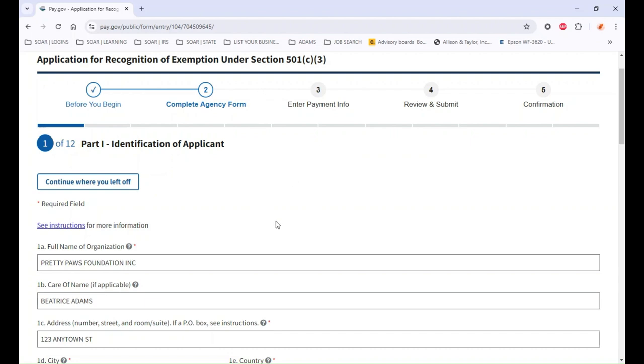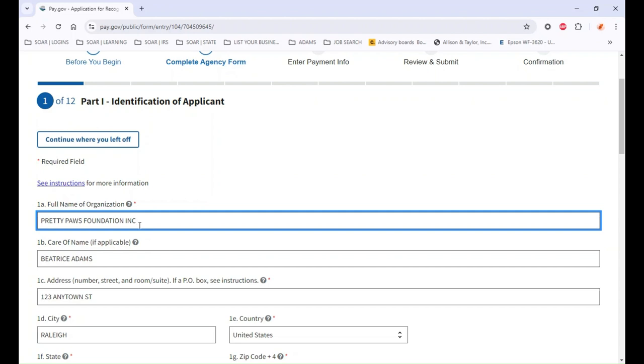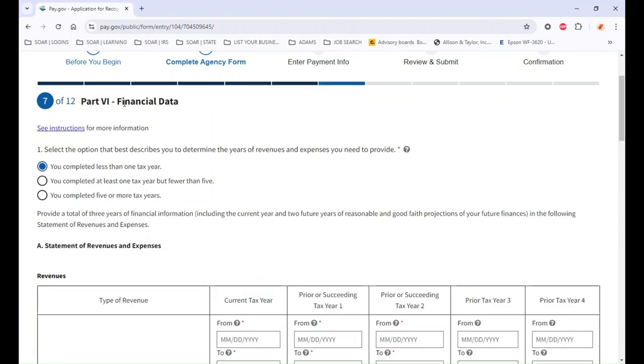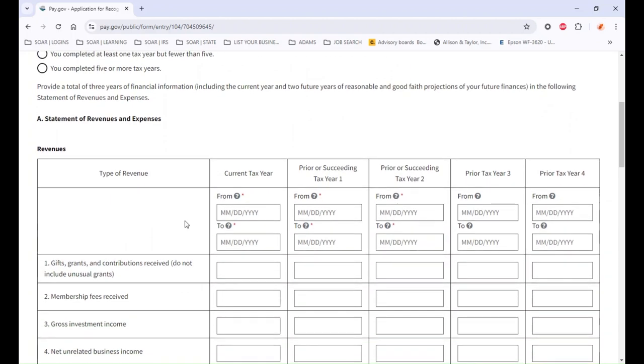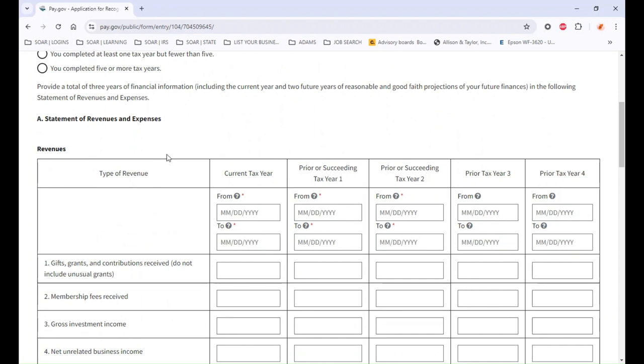All right, so here I am at the Pretty Paws Foundation Inc. Form 1023, and I will just go here and click continue where you left off. All right, and so here we are at part 6, financial data. Now this is the section where I'm actually going to show you how to complete the form that is a part of the application.